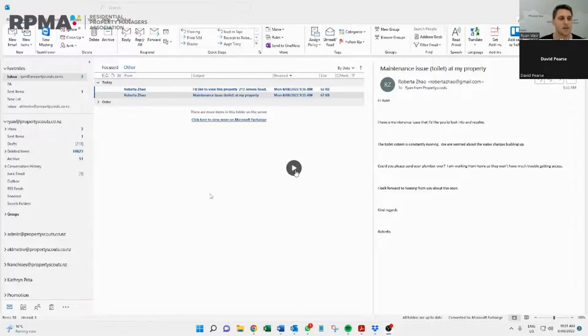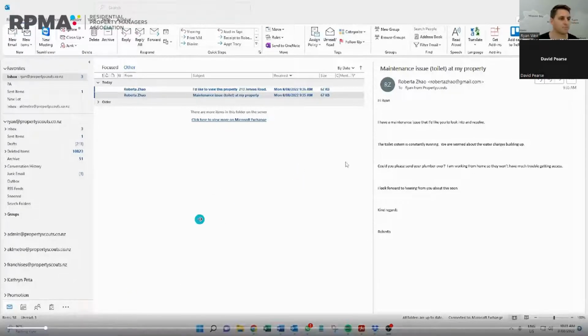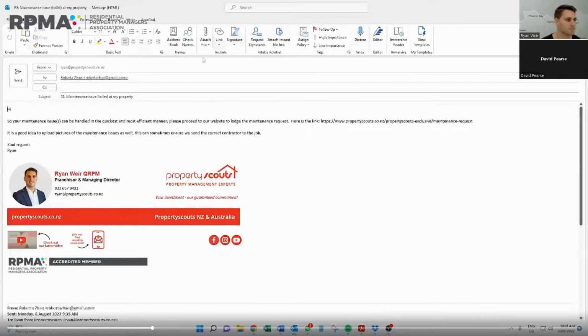Okay, so how can we deal with that and save time? It's with a quick step. So let's see it in action. Once I've read the email, I will go up to the middle top of the screen. That's where the quick steps are kept. And what you'll see is I'll click on Load in Tapi, and that's the title I gave the quick step. So now we've got an email that's pre-populated. I just put the person's name in. And as you can see, it says, so your maintenance issues can be handled in the quickest and most efficient manner, please proceed to our website to lodge a maintenance request. Here is the link. It is a good idea to upload pictures of maintenance issues as well. This can sometimes ensure that we send the correct contractor over to the job.